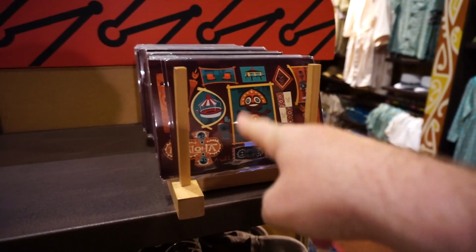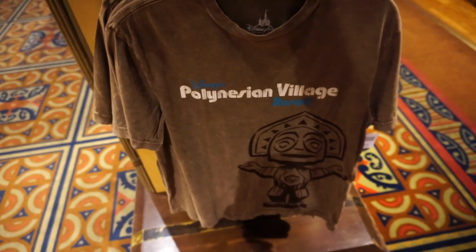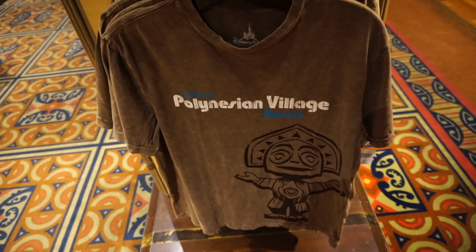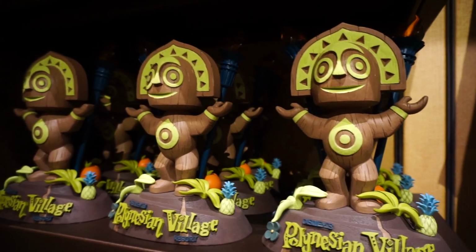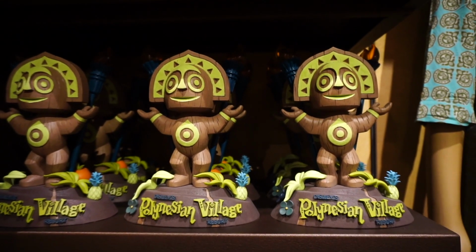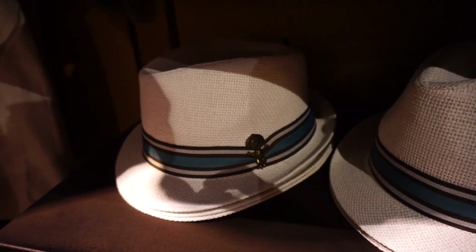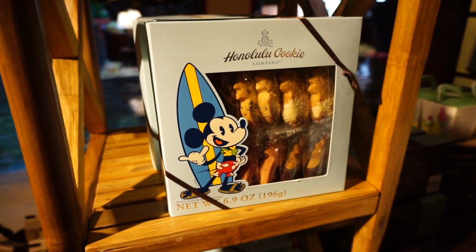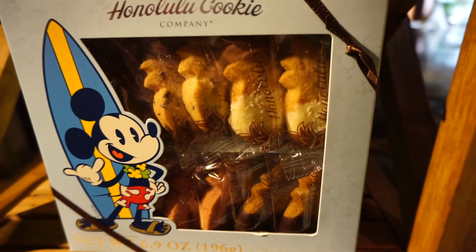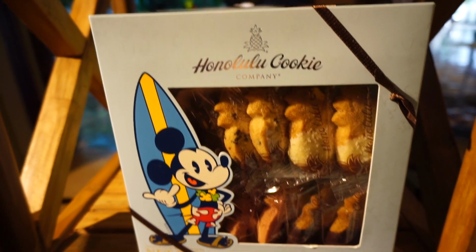There's a little new postcard from Macbeth right here, and a new Polynesian Village Resort t-shirt. I really like this guy. Kind of want this. It would go pretty good with the Tiki collection. And there's a new hat with him on the side. I think Paige and Mr. Morrow could wear this. And these are new too, the Honolulu Cookie Company shortbread cookies. I think they look like little pineapples with Mickey on them. Well, not on the cookie, Mickey's on the box.